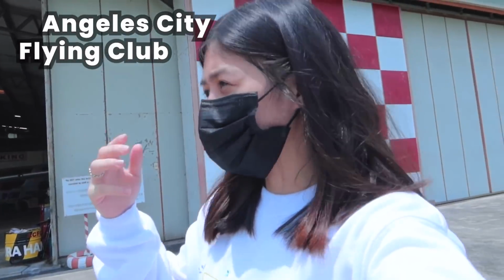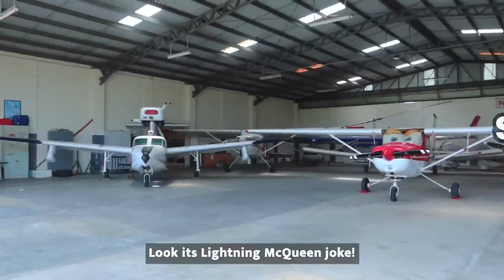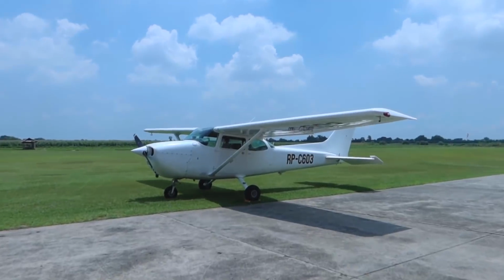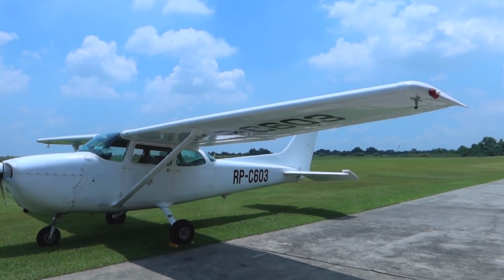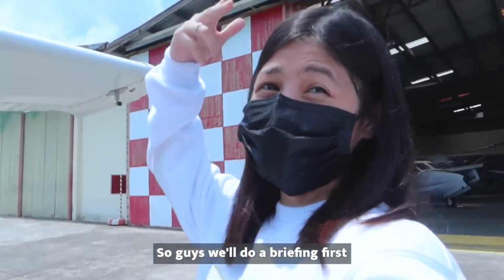Okay guys, so we're here at Angeles City Flying Club. So ito yung mga planes nila. Wow, Boeing. Sheesh. Ay, si Lightning McQueen. So feeling ko ito yung gagamitin namin today. So we're gonna ride the RPC-603. Hindi ko alam sinasabi ko. Tama ba yun? So guys, magbe-briefing muna kami.